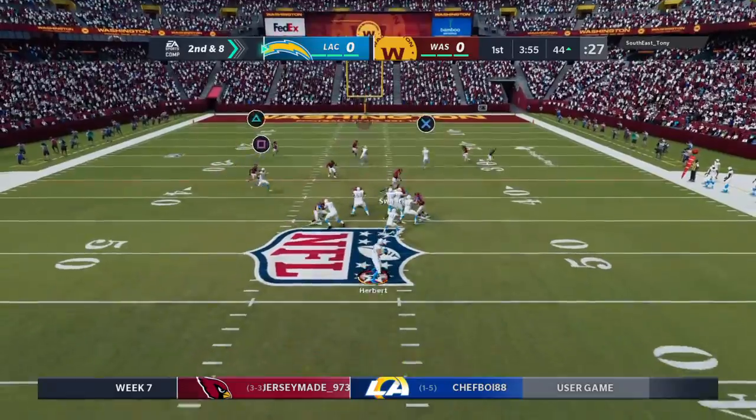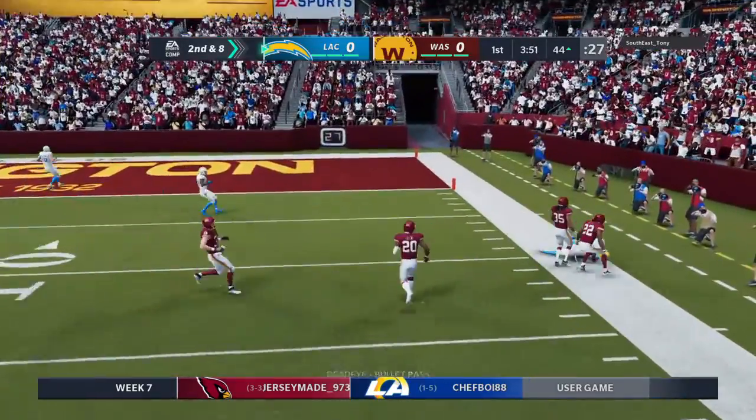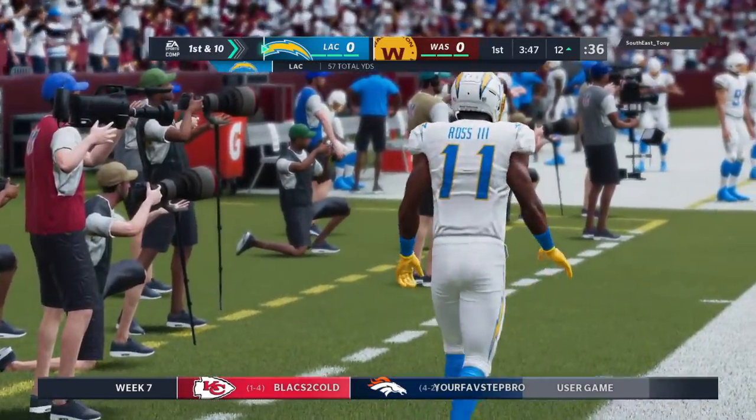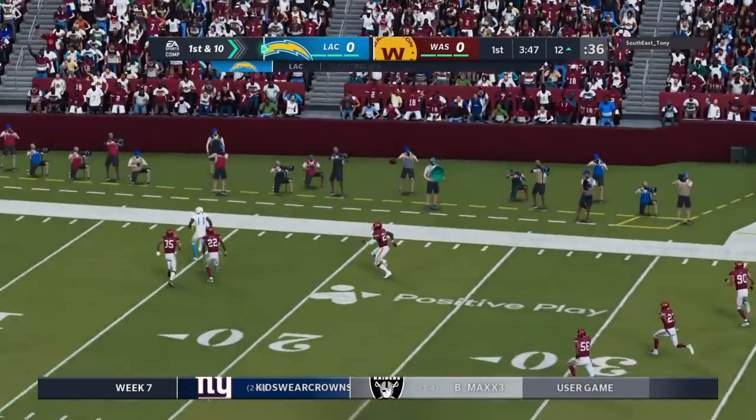It's off the play fake to Ekeler, it's Herbert. Going deep downfield for... This is caught inside the 15. And he gets this one inside the 15, just a yard or 2 shy of the 10. Give him 32 on the play.